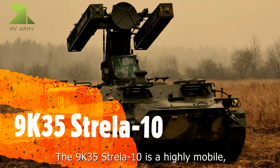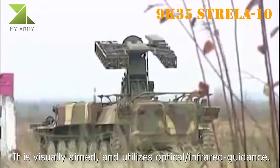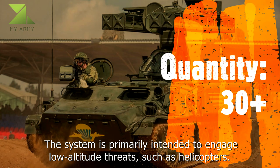The 9K35 Strela-10 is a highly mobile, short-range surface-to-air missile system. It is visually aimed and utilizes optical infrared guidance. The system is primarily intended to engage low-altitude threats, such as helicopters.